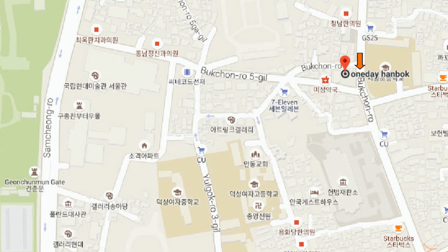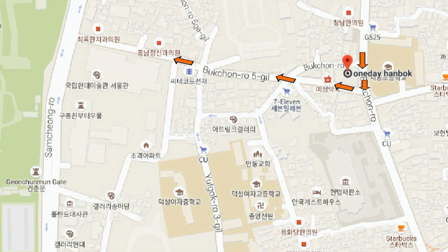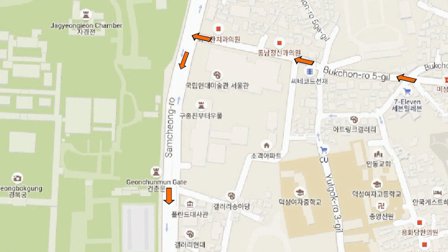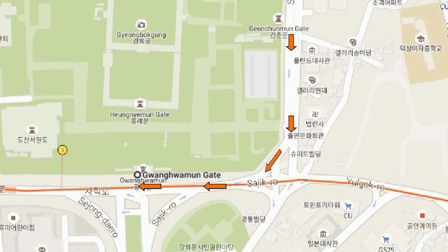The plan is to walk past the street going to the one-day Handbook, turning right on the corner and walk straight ahead up to the end of the road. Then we turn left and walk along the perimeter fence of the Gyeongbokgung Palace, which turns right until finally we reach the Gwanghwamun Gate, which is the grand main gate of the Gyeongbokgung Palace.